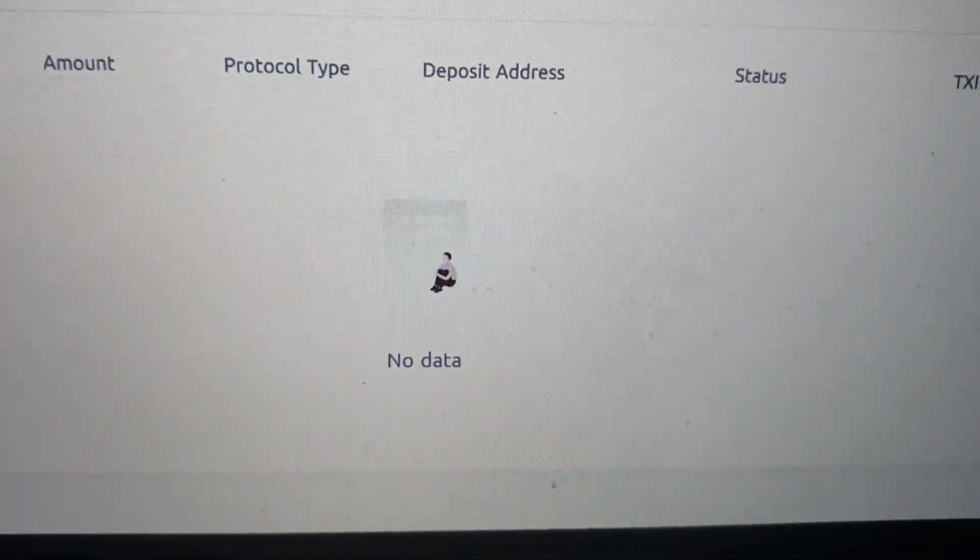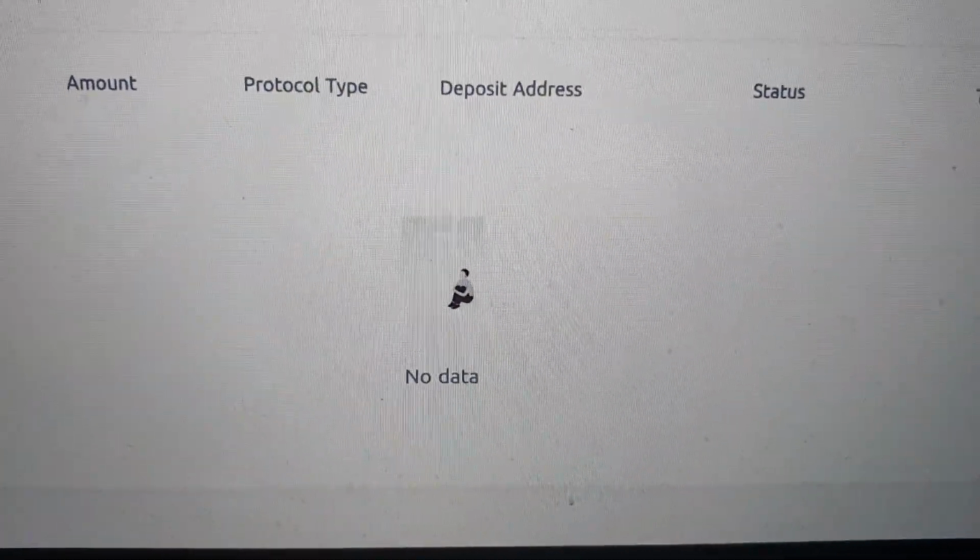I'm always stressed. I'm always paranoid whenever I send a transaction. Did I double check? Did I do everything right? But I did double check. So yeah, let's get into it. No data as of yet, but we are waiting for that.